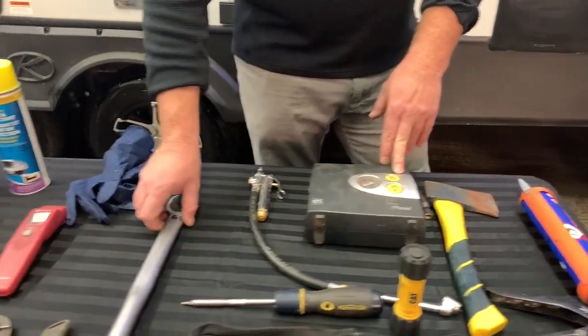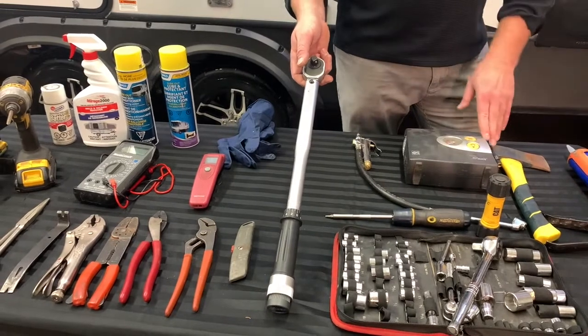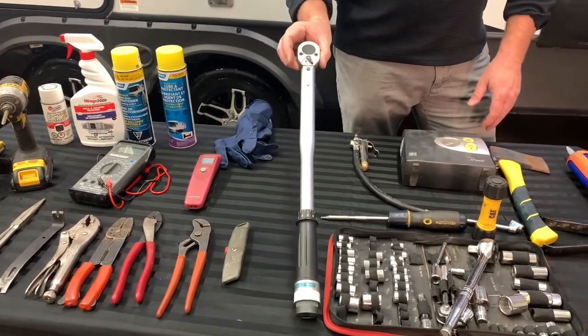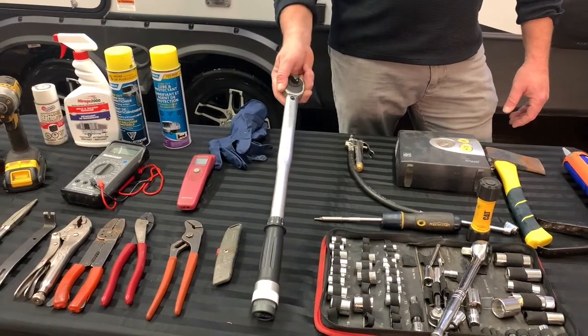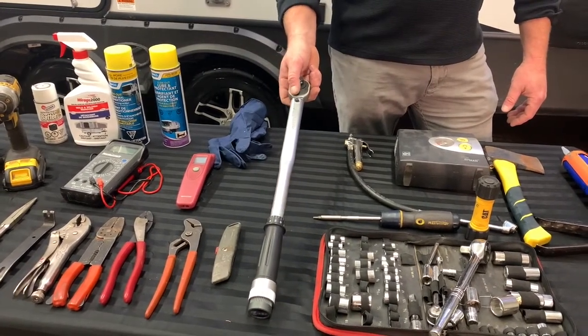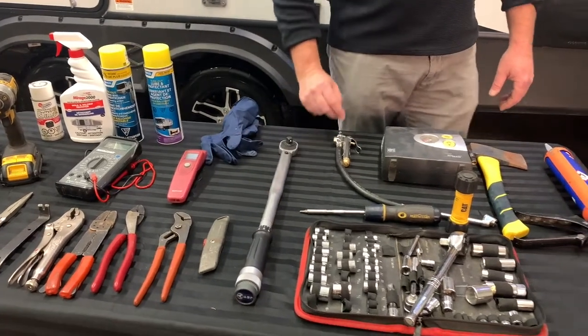Yesterday I talked about lug nuts and lug nut safety. This is a torque wrench. Certainly this is an advanced torque wrench. You get them at the big box stores, when they're on sale, for $59 to $69.99, but easily well under $100 to have. And that would be in my top 10 of tools to have on hand.